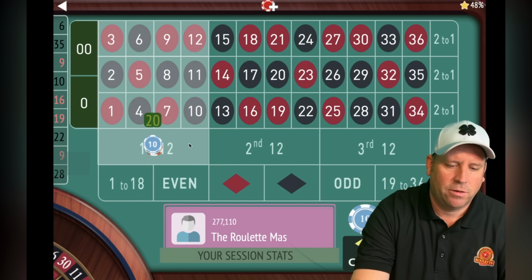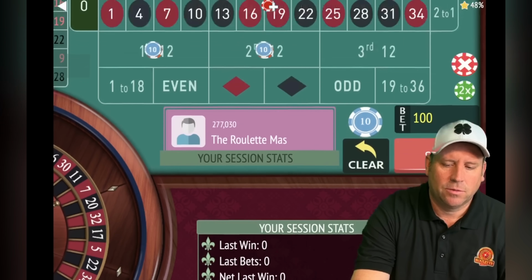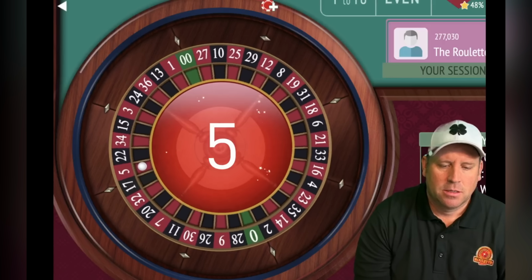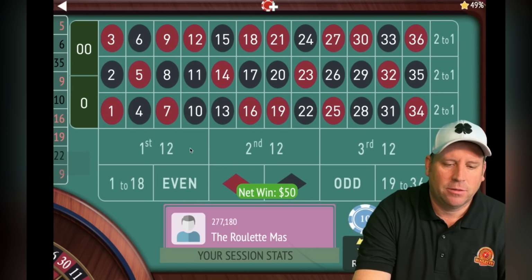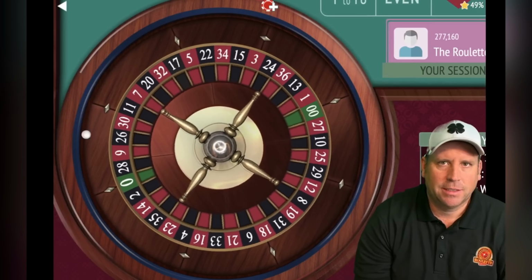We're going to go up 4 units to 50. Check our balance. We're up 490. Here we go. That's a win. So we know we're in session profit again. Now we're up $540. Pretty darn good. Okay, let's spin again. Back to 10.